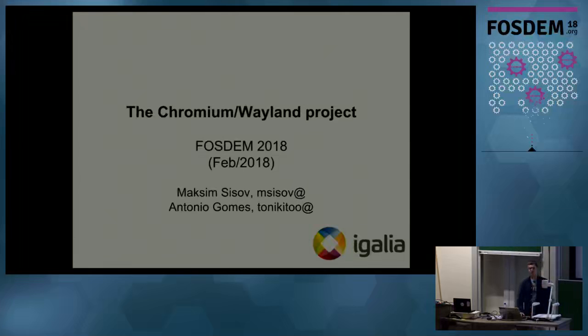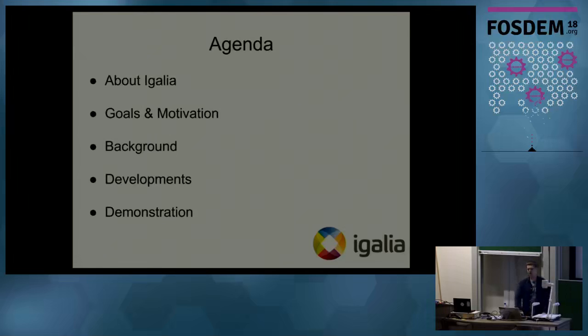My name is Maxim, and I'm a software engineer at Igalia, and today I'm going to present you our project, which is called Chromium's Way to Wayland. First of all, I'm going to talk about Igalia and give some information about us. Then I will proceed with the goals and the motivations behind the project. I will give some background, give the developments overview, what we have done, what we are doing now, what we're going to do next, and of course I will do some demonstration.